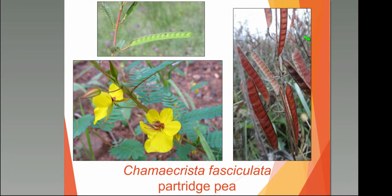Split open some of the pods in the field to make sure the seeds are brown and plump. If the seeds are still green, they're not ready. Once they're mature and you've collected them, back at the office, peel the pods to release the seeds. Pods will split open on both sides in the fall to expel the seeds within, so time your collection appropriately.